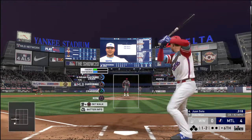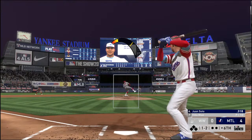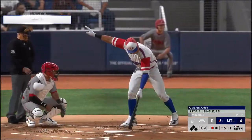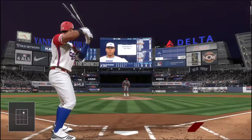A little bit off the outside. It's 1-2. Hey, the fish ain't biting there on that 0-2 breaking ball, but you got to be careful because this pitcher might throw him another one. Swing and a miss as he ran the fastball right by him for the first down. Aaron Judge.